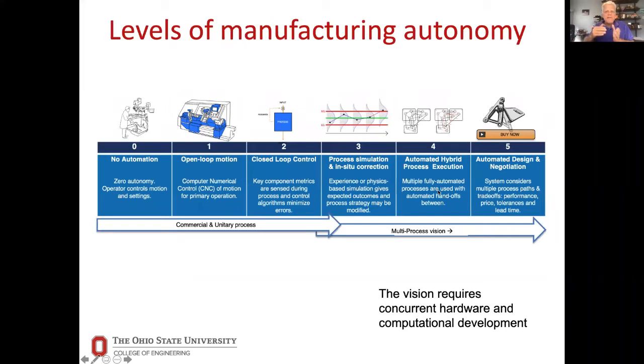But we think there's something very similar going on with manufacturing autonomy, where you can go from no automation. CNC machining is level 1. If you put closed loop control on that to zero out errors, that's level 2. Level 3 is if you start coupling that with simulations to actually make sure that you're driving materials properties in the right way, that would be level 3.